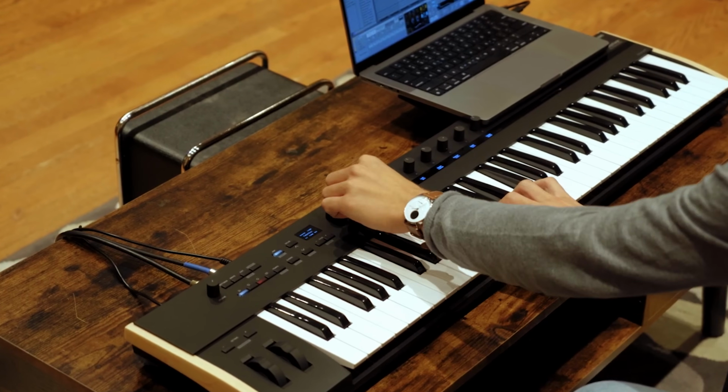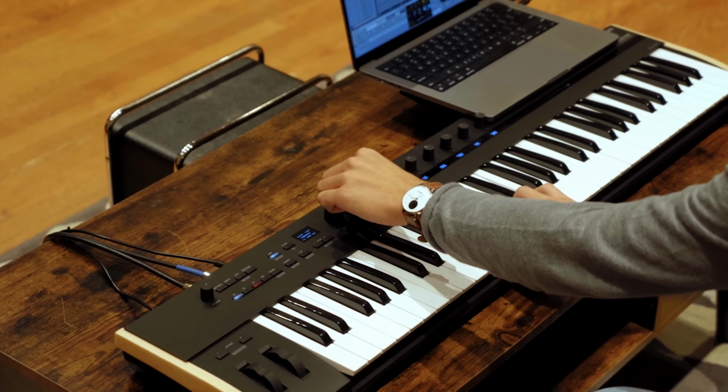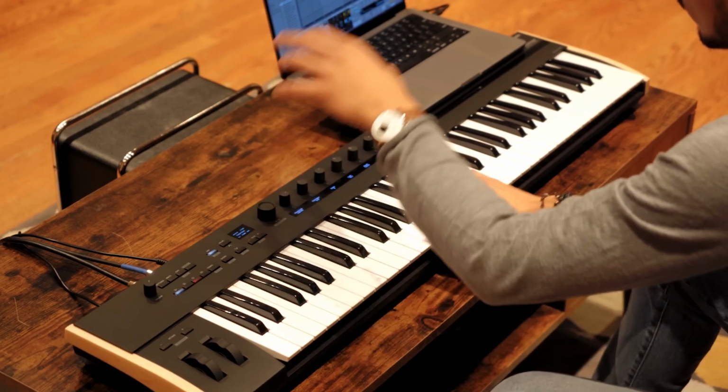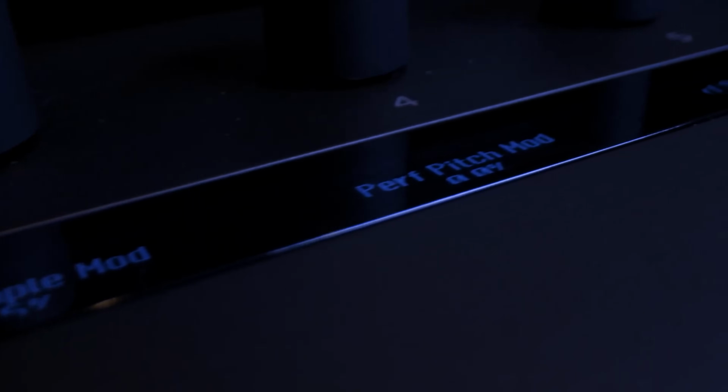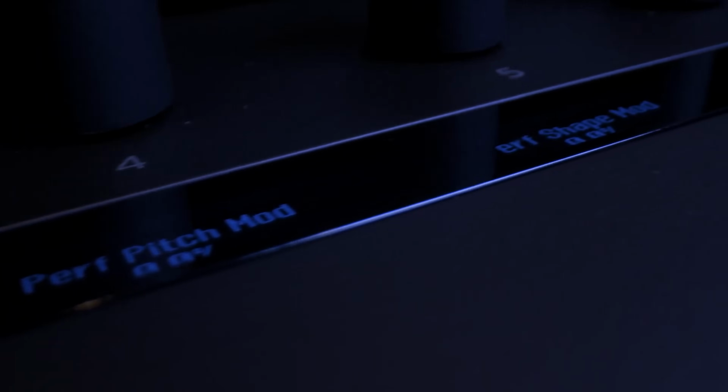On the connectivity front, the Keystage is well equipped. The USB port handles both power and data, making it easy to connect to your computer. The MIDI in and out ports allow you to connect other MIDI gear. The CV gate outputs are perfect for integrating with modular synth setups.